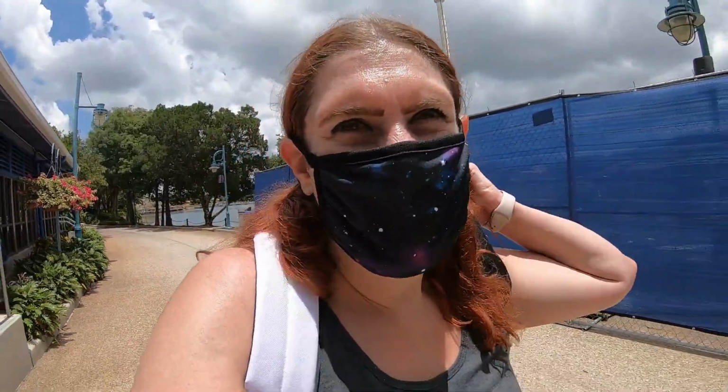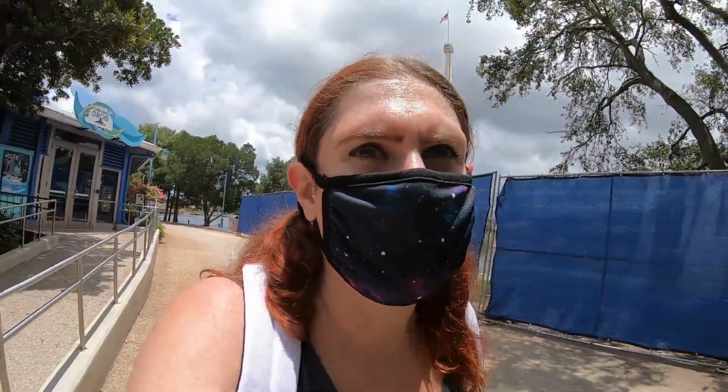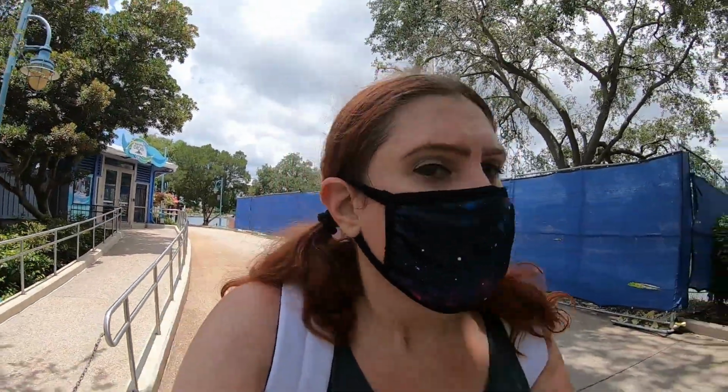My suggestion would be that if you're afraid that you're going to get sweaty, or if you're going to do something that requires the water, bring more than one mask with you. That way, if you need to change, you have a backup mask. But for me, it hasn't bothered me. I don't really see it as a problem.